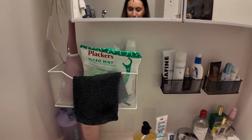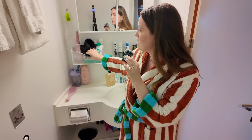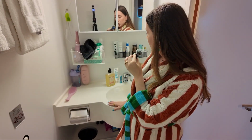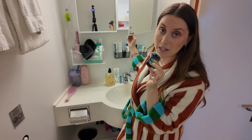But if you don't have a decent amount of counter space, I suggest getting these baskets that I think are more advertised for like lockers, like high school and middle school lockers. But I use them to kind of get all of my products off of the counter. Makes things a little bit more aesthetically pleasing. And there's also plenty of room in the medicine cabinets.